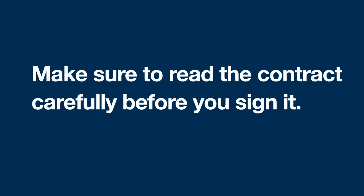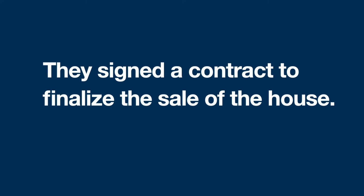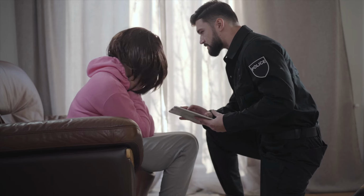Here's an example. Make sure to read the contract carefully before you sign it. Another example, they signed a contract to finalize the sale of the house. Number 9, witness. A witness is a person who sees an event, usually a crime or accident, and can provide a first-hand account of what happened. This means they can describe exactly what happened.